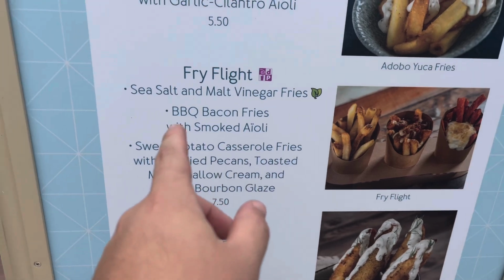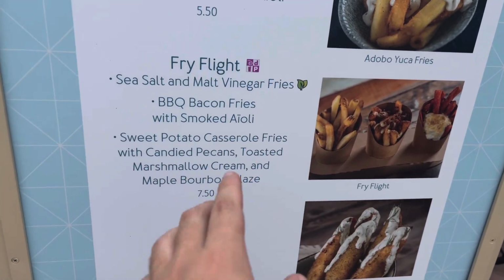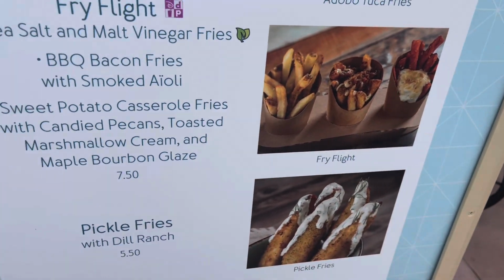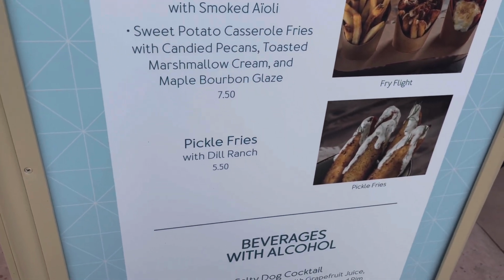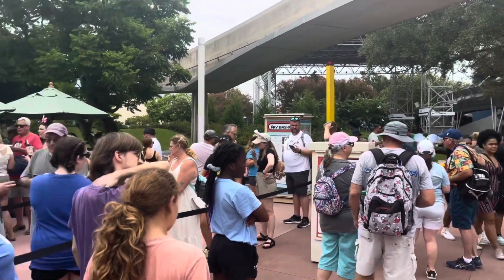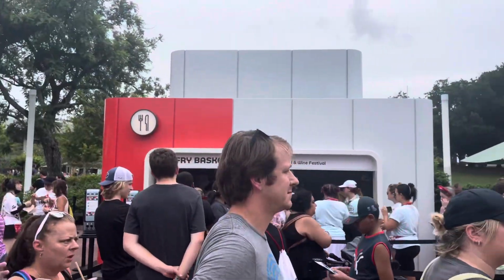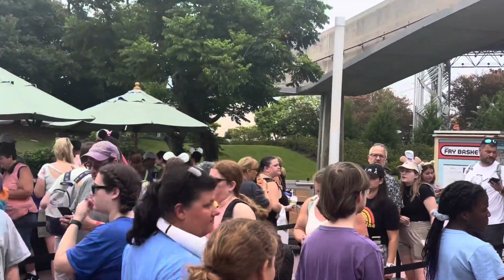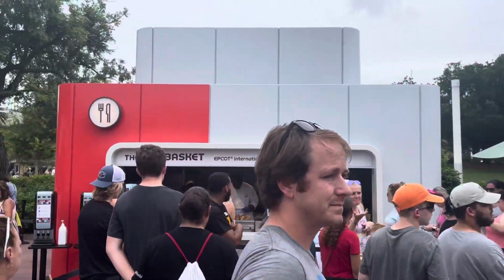They have sea salt with malt and vinegar. Barbecue bacon fries with smoked aioli. That's probably that one right there. It looks really good. Sweet potato casserole and pickled dill fries. So there's a pretty big line over here for the Fry Basket. Most definitely. Really like that, man. A lot of people here.